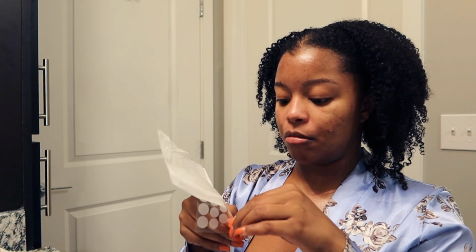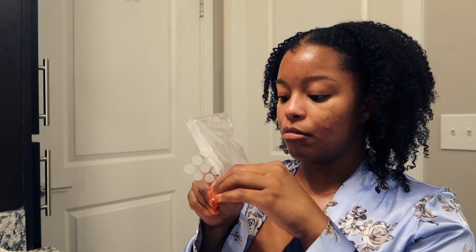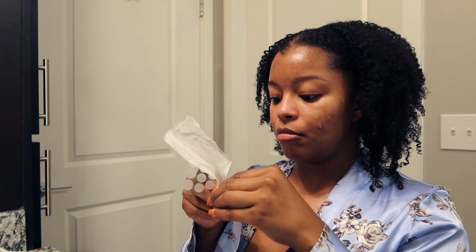On the weekends, if I'm planning to stay in, I wear them all day. You can also wear them during the day underneath your face mask. Some even come in cool shapes and colors so you can have a little bit of a facial decoration. Some of them are also matte and can be worn underneath makeup.